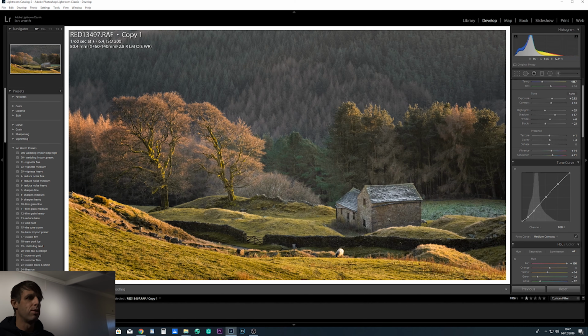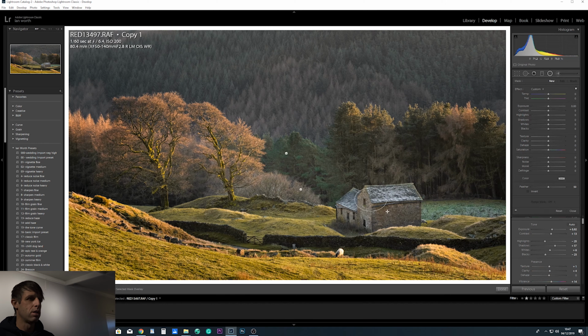Now the focal point of this image is the barn here, so I really want to increase the exposure, the clarity and the saturation of this barn, just so you know what you're meant to be looking at. So again, I've got to invert the radial filter, increase the exposure on it, really boost the saturation, just to give it a bit of colour because it's looking a bit flat, and the clarity also. So this is just helping draw the eye towards that barn.